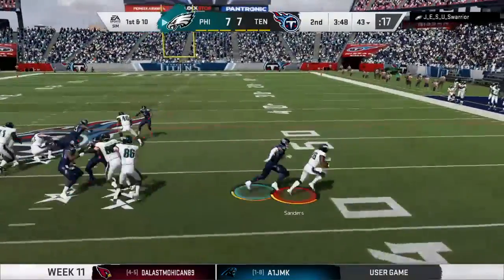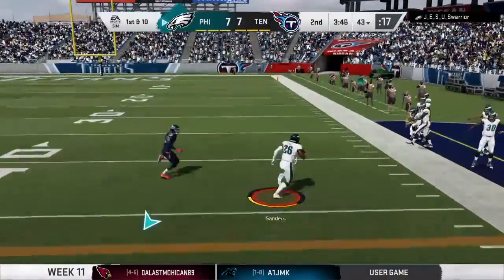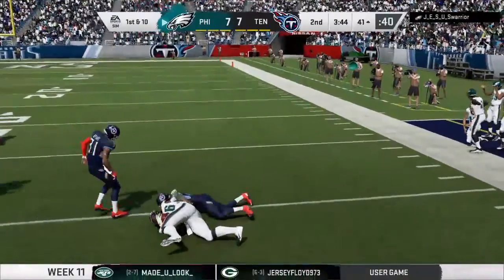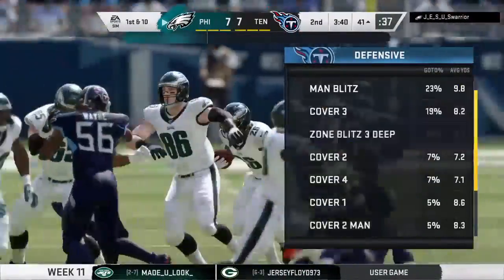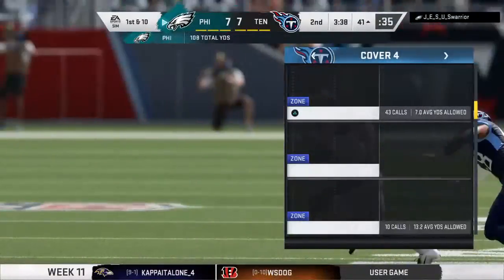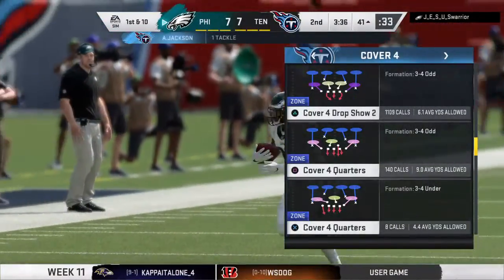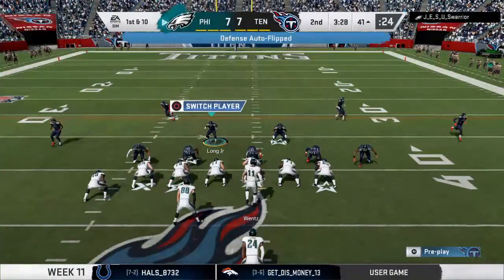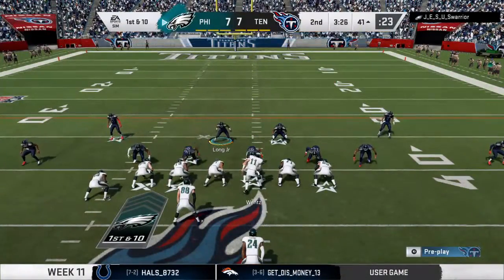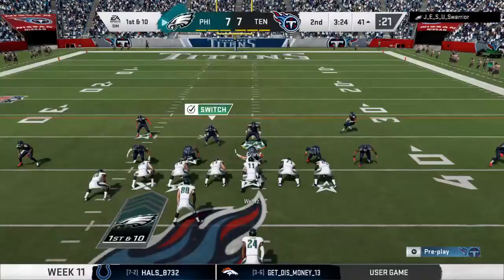On 1st and 10, it's Sanders. And they're well past midfield, just a yard or two shy of the 40. It's a gain of 16 and an Eagle first down. Partner, if you want more carries, I think we saw how you get him. Showed that he's got the fresh legs, and he picked up the first down on that run. Don't just ask for him. Show him that you're supposed to get the football.